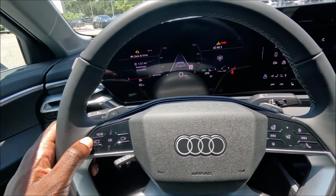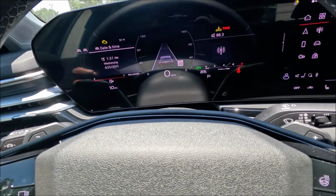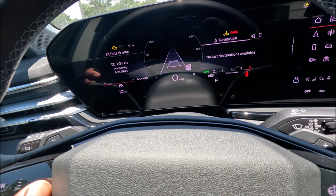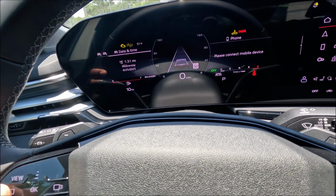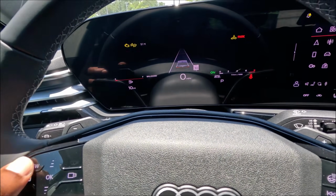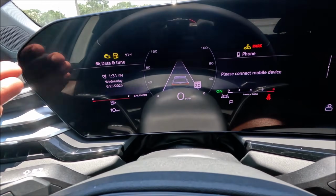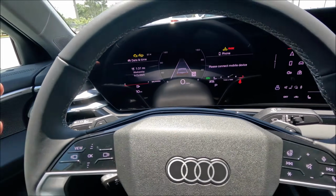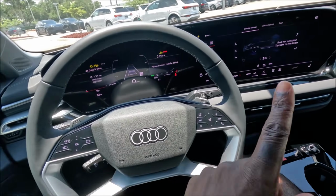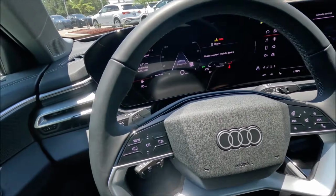So you guys will see that we can change what we have in front of us by pressing left and right. All right, you guys can see that we're scrolling, depending on what you want to change, where you want to change it. All right, you can press view and change the layout there as well. You have all your information front and center. There's so much there to absorb. There's everything you guys are going to need. All right, now with that said, we'll get to that 14.5-inch infotainment screen in just a moment.